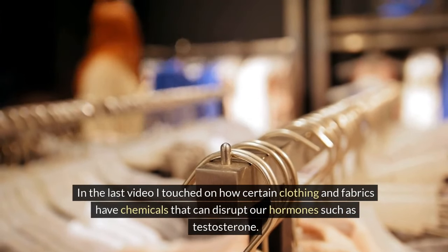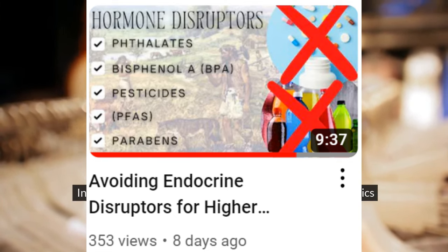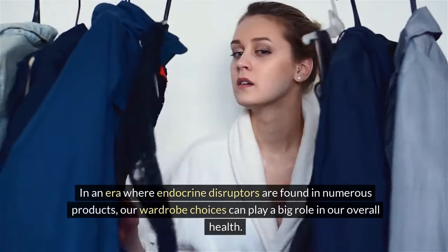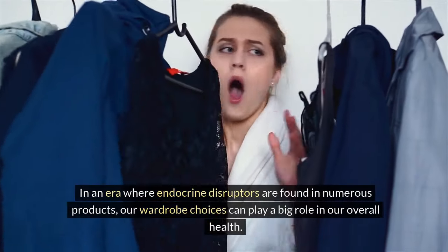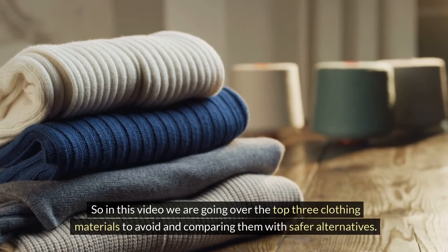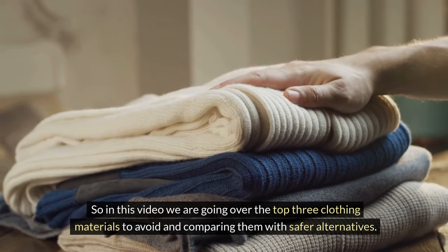In the video that came out last week, I touched on how certain clothing and fabrics have chemicals that can disrupt our hormones, such as testosterone being one of them. In an area where endocrine disruptors are found in numerous products, our wardrobe choices can play a big role in our overall health. So in this video, we are going over the top three clothing materials to avoid and comparing them with safer alternatives that we can suggest.